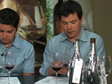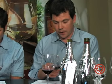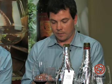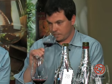So I'm going to go 2B. It's a little bit of a darker color, not quite as brilliant as 2A, but you can still see, almost read right through this wine, indicating those thinner skinned varietals. A bit of a pinking with that watery rim.